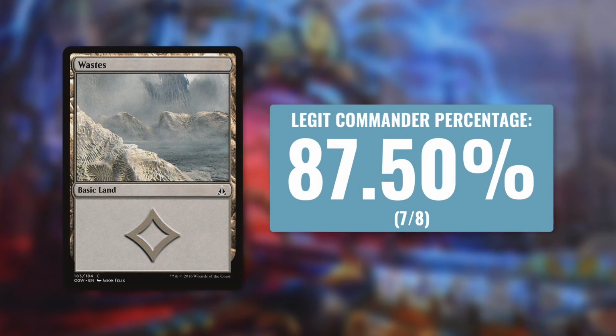And the 9th most legit color identity is colorless. Apparently, the lack of having a color is a legitimate thing. Currently, there are 8 colorless commanders, and 7 of those are legit. In other words, if you're looking at one of the colorless commanders, there's an 87.5% chance that it's legit.